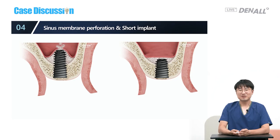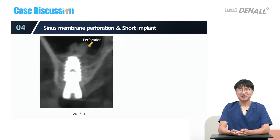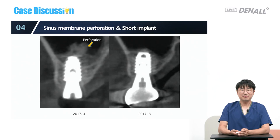Another thing, perforation is an issue. With a long implant using the crestal approach, probability-wise, there's more probability of rupture because you want to do more elevation. So in another case, looking at it, you see there's loosening, so there's a perforation. So you detect there's a perforation, and your gut tells you perforation, so I finish with a short implant. After placing a short implant, even if there's a perforation, soft tissue covers it, and I do believe bone formation becomes more likely.